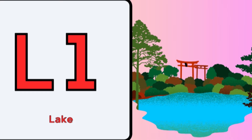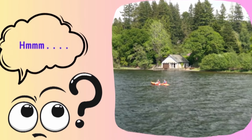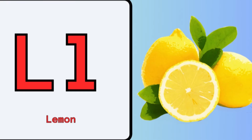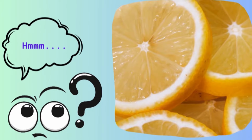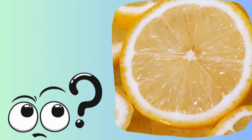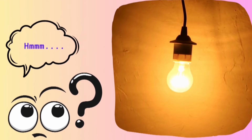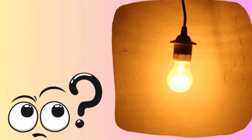L, lake. Lake starts with letter L. Very good. L, lemon. Lemon starts with letter L. That's right. L, light bulb. Light bulb starts with letter L. That's right.